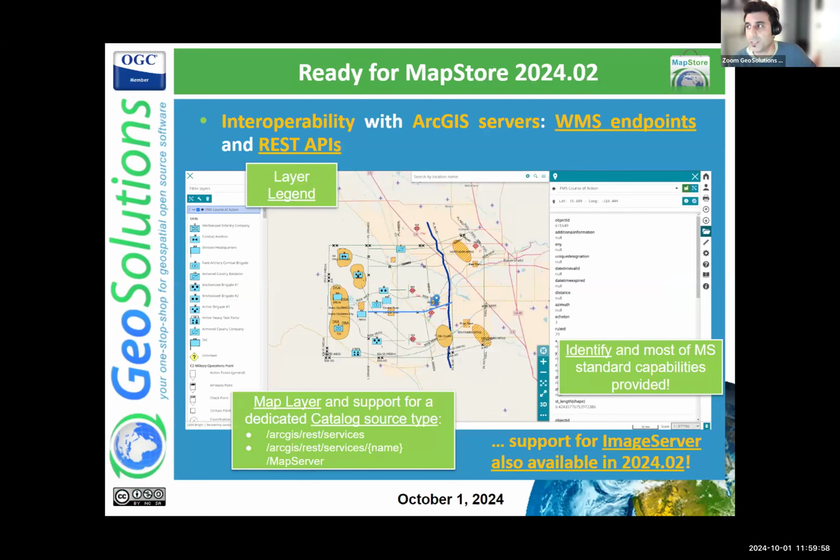So in 2024-02, you will find an enriched interoperability with ArcGIS servers. So WMS endpoints and REST APIs, for which all basic functionalities have been provided. So the ability to load ArcGIS layers from these endpoints using the catalog tool as usual. Identify function has also been preserved for these layer types, and there is the legend available. All of these interact with the ArcGIS servers API and so on.